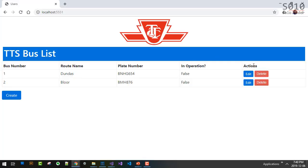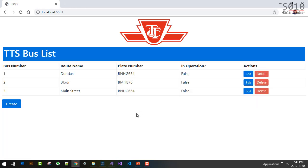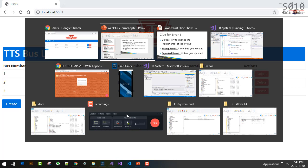I'm going to go to the first bus, edit. I'm going to change route from Dundas to, I don't know, Main Street. And then I'm going to try to save. And instead of updating that record, it creates a new one. Again, once again, we can put a breakpoint and see what's going on.